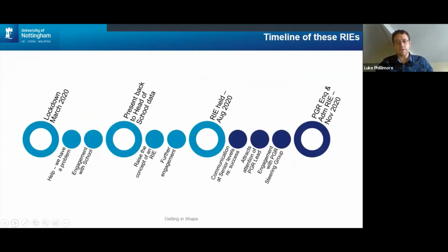So in terms of the 2 case studies that I'm talking about, the first case study is the lighter blue one on my left, I assume it's your left too, and then the second case study is the darker blue on the right. In the UK, the first lockdown was in March 2020. And at that point, I would say that Getting in Shape had very little penetration into any of the different schools or faculties or professional services. We were a relatively new team and no one really knew what to make of us.